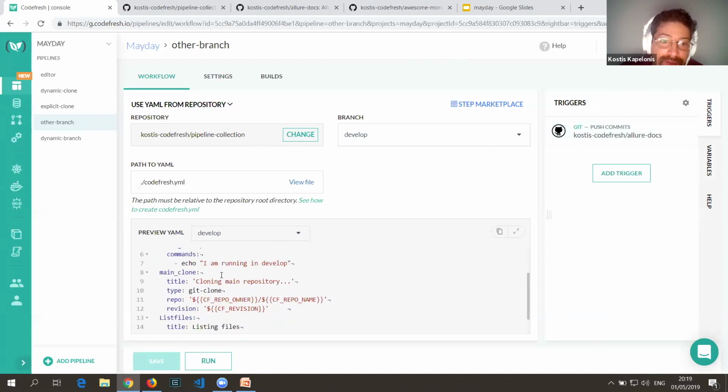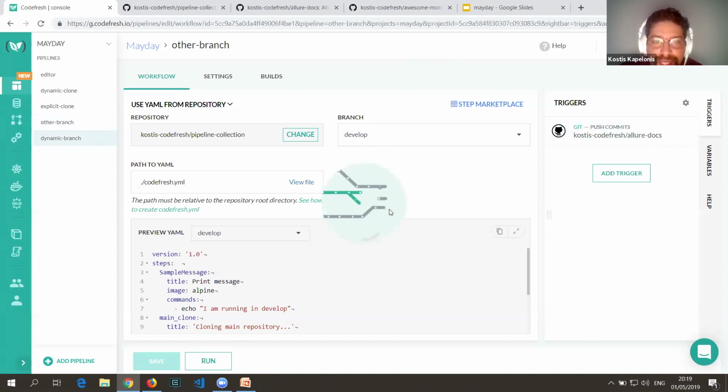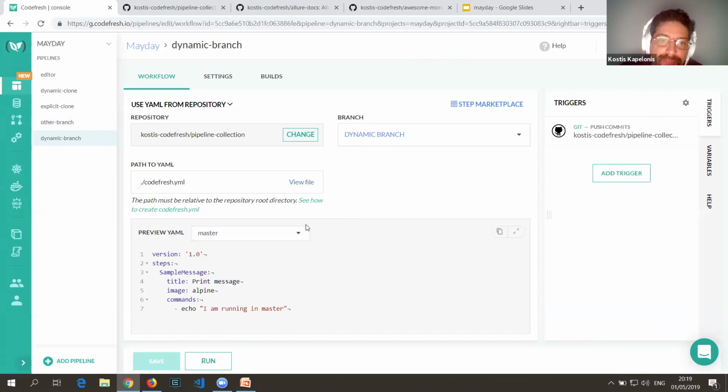And then here I'm looking at the preview of the pipeline, and I can choose also which branch will be used. So there are two options here. I can actually say, yes, I'm going to use this develop branch no matter what. And if I run this pipeline, the pipeline definition will always be fetched from the develop branch, regardless of the branch that is used for compilation. Or there is the other option where I'm saying I'm going to use the dynamic option, where depending on the trigger, it will use the pipeline that comes from the branch. So here I'm going to actually run it, and then we are going to see it.